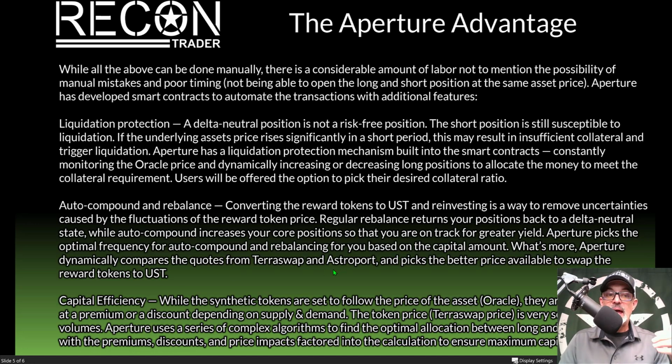Now, the final advantage is capital efficiency. While synthetic tokens are set to follow the price of the asset, they are usually trading at a premium or a discount depending on supply and demand. The token price, TerraSwap price, is very sensitive to trading volume. Aperture uses a series of complex algorithms to find the optimum allocation between long and short positions, with the premiums, discounts, and price impacts factored into the calculation to ensure maximum capital efficiency.